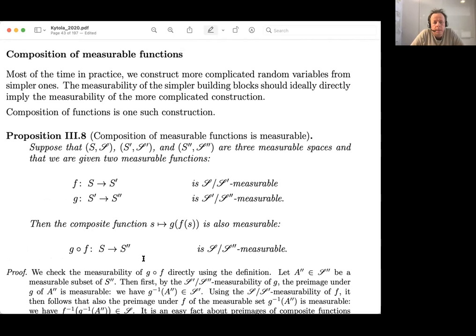Finally, for today, let's study a couple of properties about preservation of measurability. The first one is rather simple, so it is here, the proposition 3.8. What does it say? It says that measurability is preserved if you do compositions. And how does it look when you draw it?